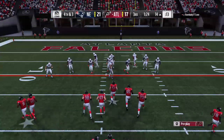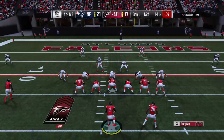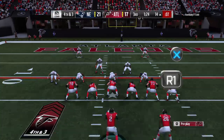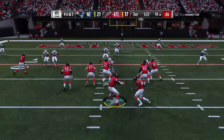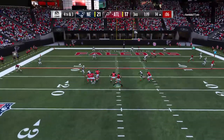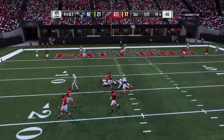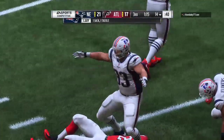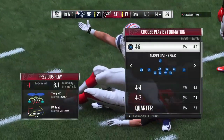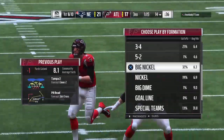They converted once earlier in this drive, but they'll roll the dice here again on 4th down. They'll try and throw for it with Ryan. Buying time to his left. And he's going to lose a yard or two. Taken down behind the line. Lawrence Guy able to collapse the pocket and drop him for a loss of a yard.